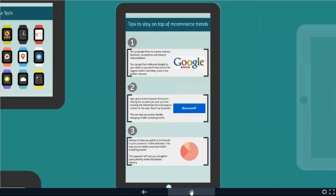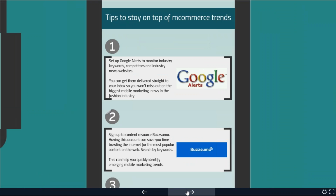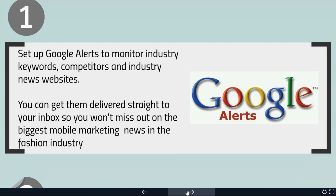Okay, coming towards the end now, here are the 3 tips. Hopefully you found it useful, but this just sums up a few things really. One tip from a mobile point of view is to use Google Alerts.